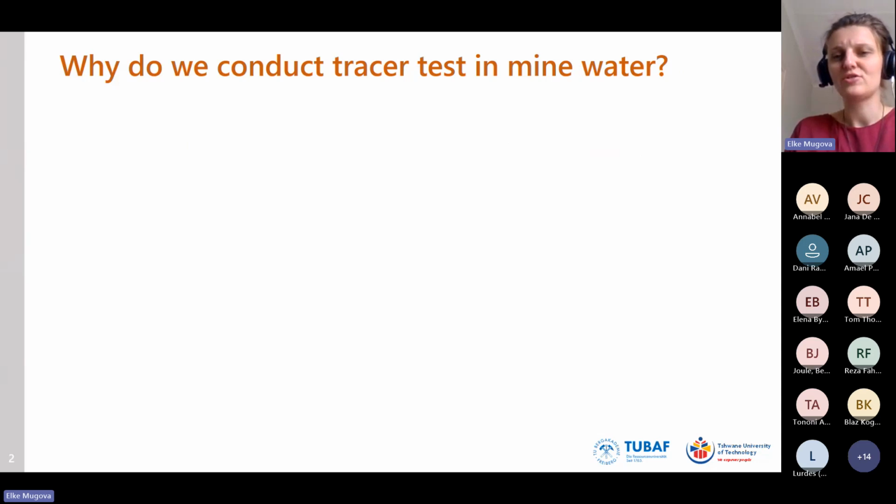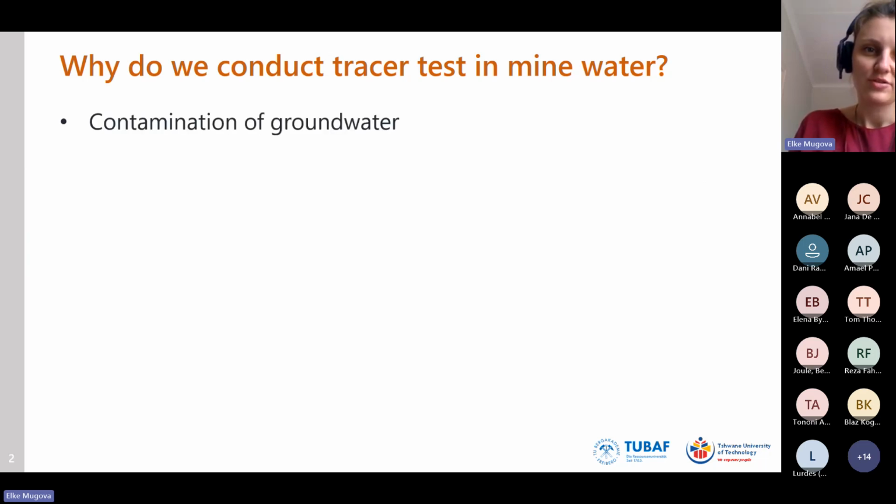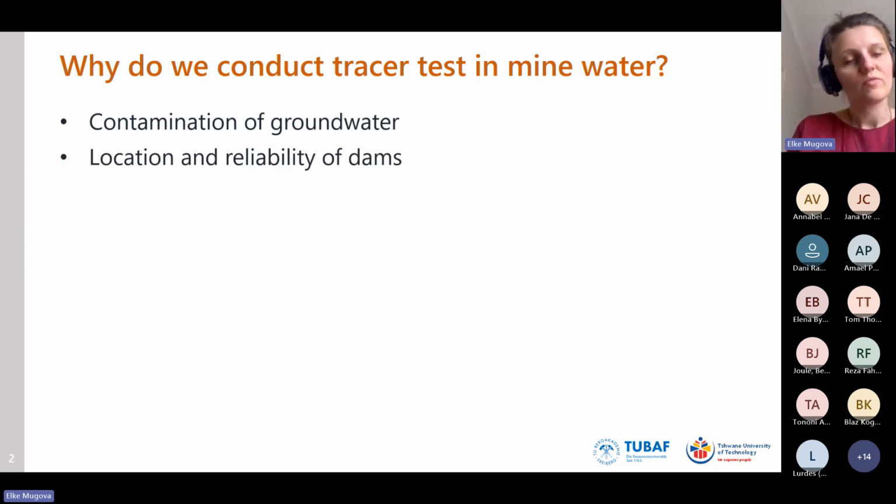Why do we conduct tracer tests in mine water? Because I guess not everybody of you is familiar with mine water. So let's come to this. Like Amaël just said, we also want to investigate if there might be a contamination of groundwater by mine water. We need to conduct tracer tests to check the location, but also the reliability of dams.